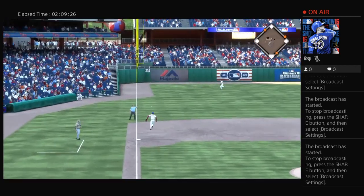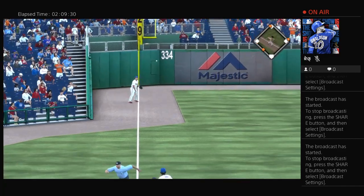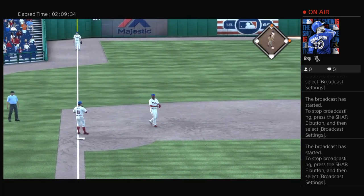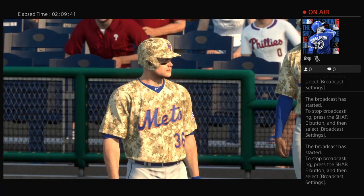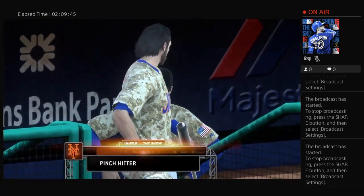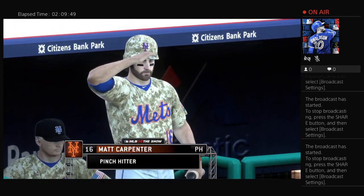Reaches and hits this one hard the other way. Boy, and call off the dogs already as this is down for extra bases. Oh, nice. Stays back and drives in yet another run. That's his 3rd of the afternoon. Matt Carpenter will get the call to pinch hit here, and he'll find he has a couple of runners aboard with only 1 out in the inning.